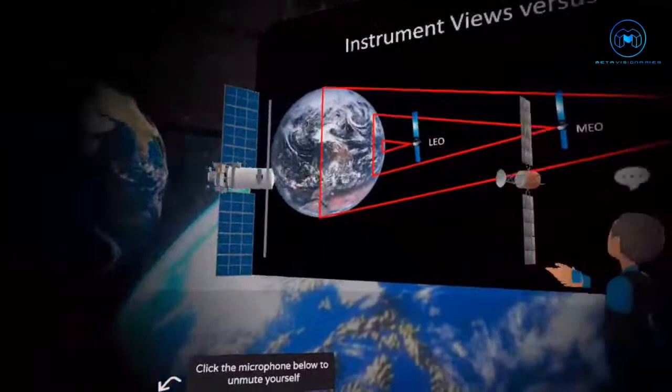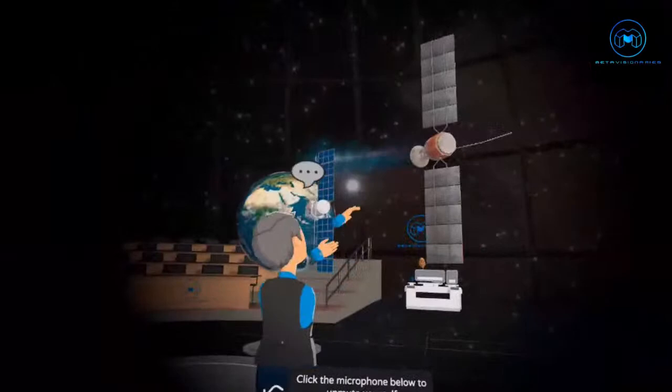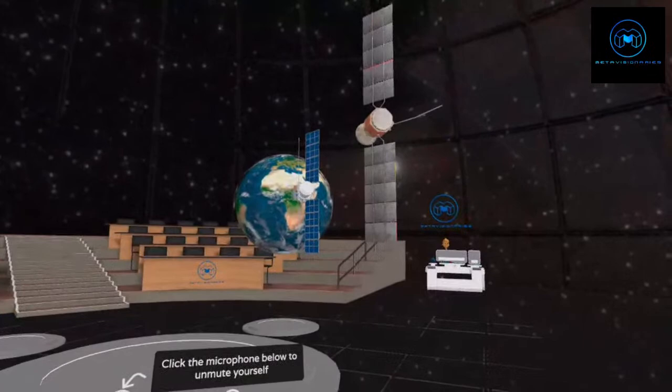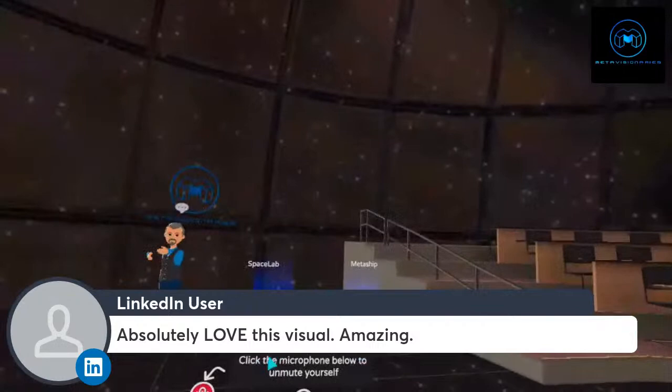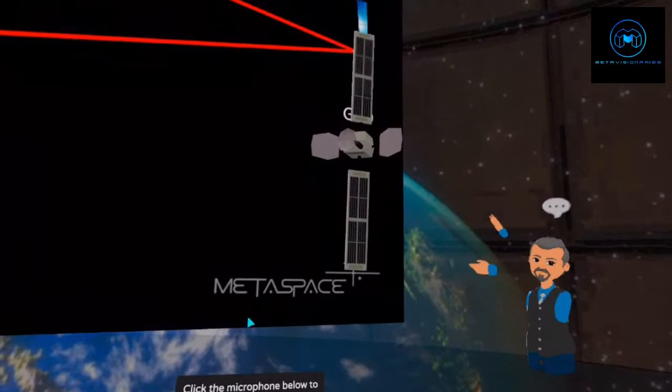If we go to MEO, here's a MEO satellite. This has a few instruments on it. It's got a bigger dish, to relay information back to Earth. It's giving you geolocation information. And then, of course, when you're out here at GEO, there's our GEO satellite much further away. This is the one that is, like, beaming your TV signals back down to Earth.